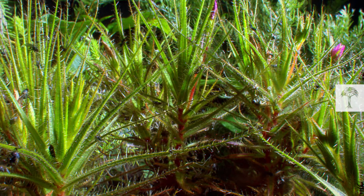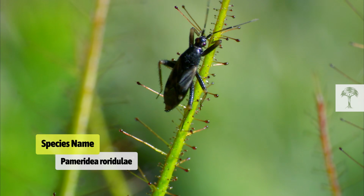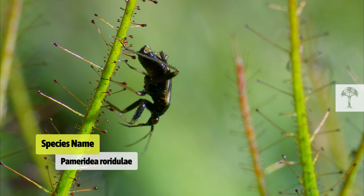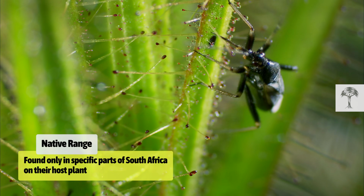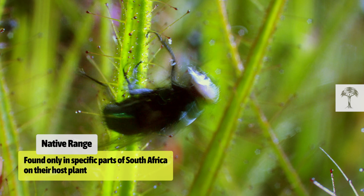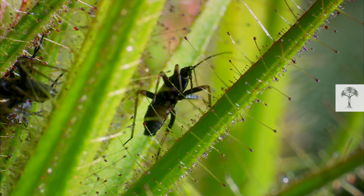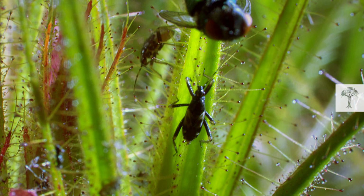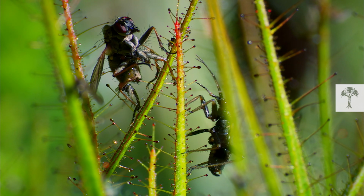It needs help from this, a tiny bug called Pamaridia. Pamaridia spends its whole life on a Roridula plant. The bug has a non-stick wax coating, so it can walk round this forest of superglue without getting stuck. Pamaridia is a predator, and there are hundreds of them on a big plant, more than enough to process all the insects Roridula can trap.